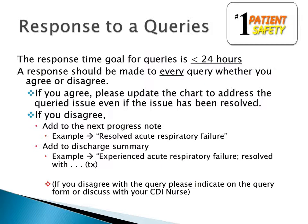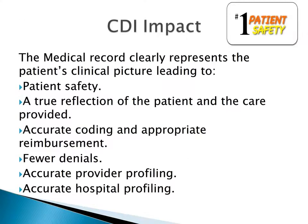Example, a resolved acute respiratory failure. You could add to the discharge summary, the patient experienced acute respiratory failure resolved with the specific treatment that was utilized. If you disagree with the query, please indicate on the query form or discuss it with your CDI nurse. How will CDI impact you? The medical record clearly represents the patient's clinical picture, leading to patient safety, a true reflection of the patient and the care provided, accurate coding, and appropriate reimbursement, with fewer denials and accurate provider profiling as well as hospital profiling.